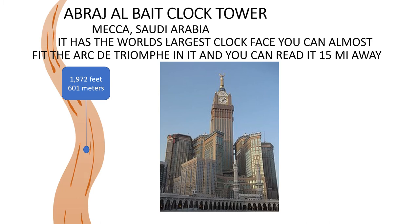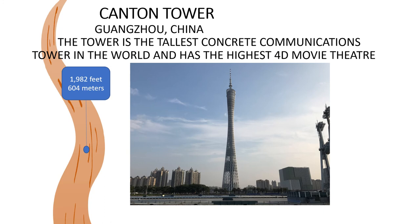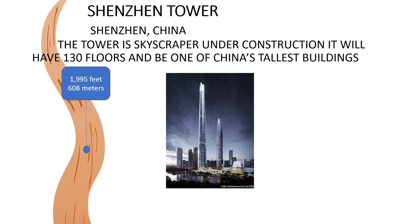Canton Tower. The tower is the tallest concrete communications tower in the world, and it has the highest 4D movie theater. Shenzhen Tower. The tower is a skyscraper under construction. It will have 130 floors and be one of China's tallest buildings.